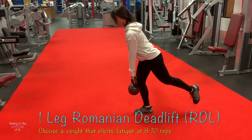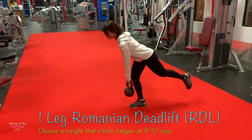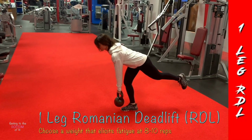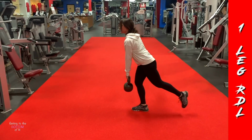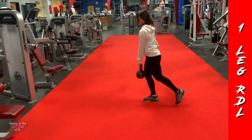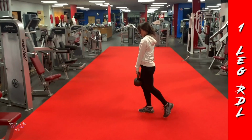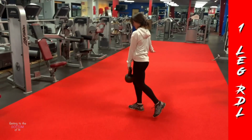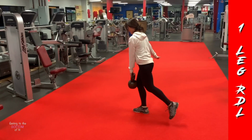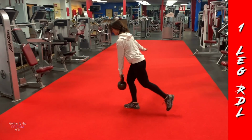After performing the dip and bird, Gina immediately performs this exercise, the one-leg Romanian deadlift, or RDL, in which she chose a weight that will elicit fatigue at 8 to 10 reps. Remember, all the exercises in this giant set are performed on the same leg, in this case, her right leg. Upon completion, she performs these same exercises on the left leg.